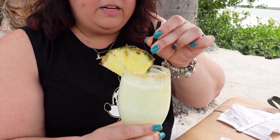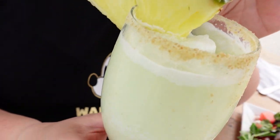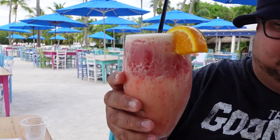Oh my God. Yeah. This is a very, very dangerous drink. It is so good. It looks like I am drinking an actual key lime pie. Look at the crust there. You can taste the rum in it, but very mild. Really good. Cheers.